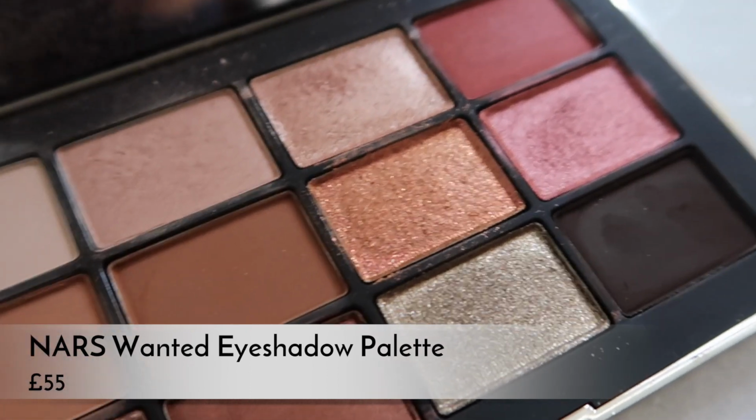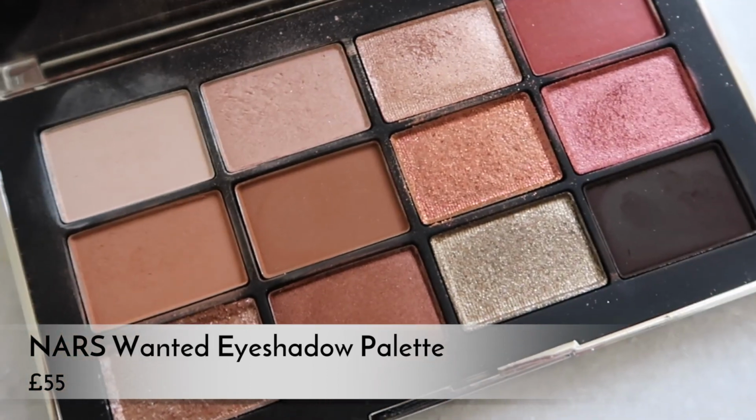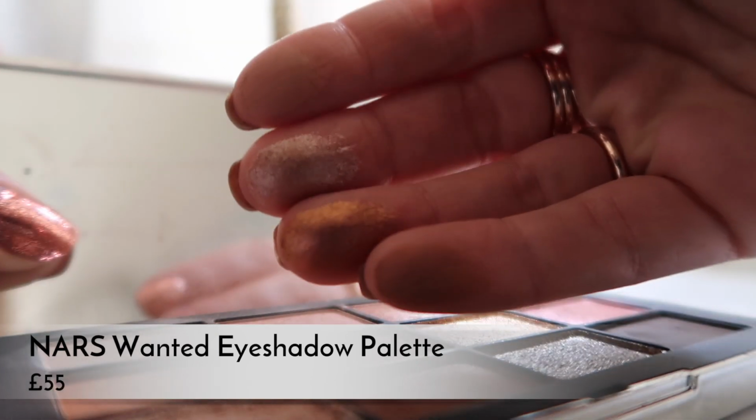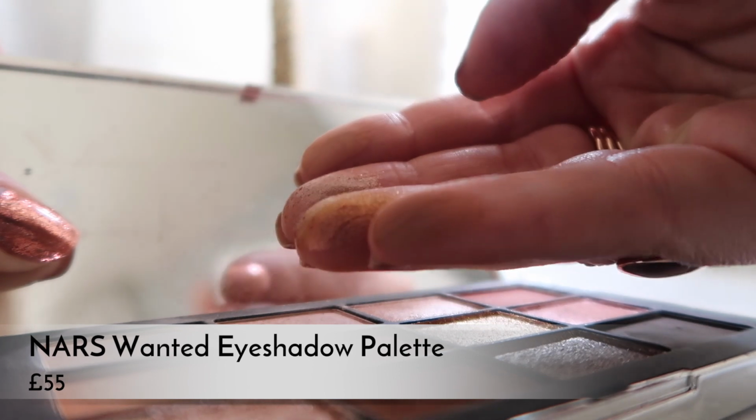However, I've used this every day and I honestly think it's such a good versatile palette. When I first got it, I was like, wow, it's so pretty, it's all sparkly, and didn't really pay attention to a lot of the more neutral shades. I use this every day, I absolutely love it. As you can tell, have I used every single colour? I have, even that red one, which I didn't think I would use that much.